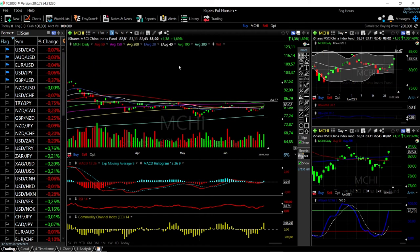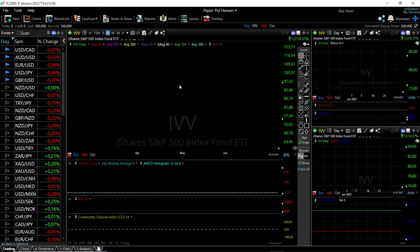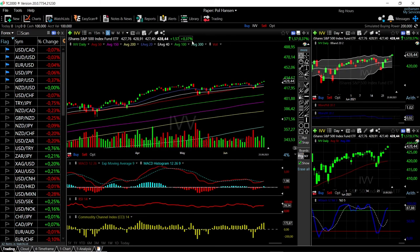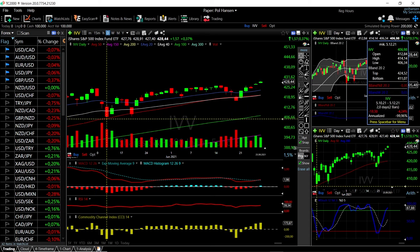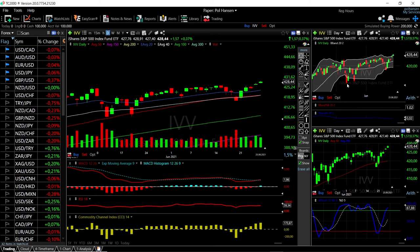So let's look at IVV. IVV is up 0.37% on Friday and trading at all-time highs. And at this current stage, MACD is bullish, RSI is bullish, CCI is bullish, and so is the stochastic. But we are very overstretched here in the bullish band. Last time we were this overstretched, we can see it right here, it completely fell apart. It dropped roughly 4.2%.